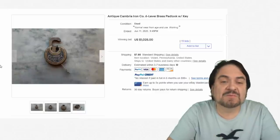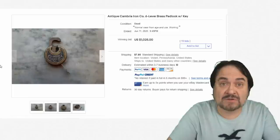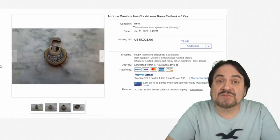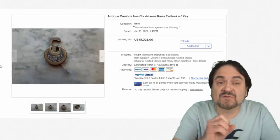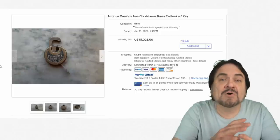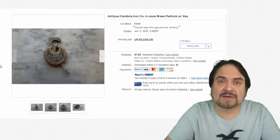Now, this next one here is from the Cambria Iron Company. This is something they would have used at one of their facilities, their production line or somewhere along there, $1,025. These are fairly rare because it's for a specific place, but there's tons of different ones of these. Most big companies had locks with their names on it, so no one would steal the lock as well.